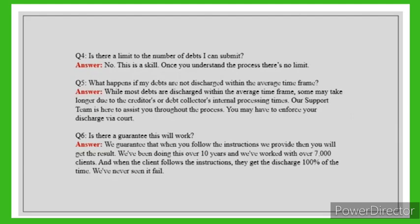Right. Simply say, hey, Brad, is there a limited number of debts I can submit? No. I mean, this is a skill. Once you understand the process, there's no limit. It's not like you have to submit them. Right. This is you. I mean, you discharge as many as you want. Discharge them for your mom, for your family, for your cousins, whoever, right? Start your own business, whatever, right?